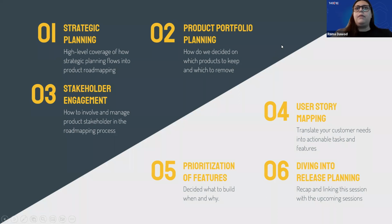today. The main part of this masterclass is to focus on the product road mapping and the prioritization of features. However, I'd like to start by quickly covering strategic planning as a high-level coverage of how strategic planning flows into product road mapping, so that we can understand how we get to the road mapping part. And a bit about product portfolio planning, because both of those activities have to take place before we go into the actual product roadmap planning. After that, we'll deep dive into stakeholder engagement and how to involve and manage the product stakeholders in the road mapping process, because they're a huge part of this.